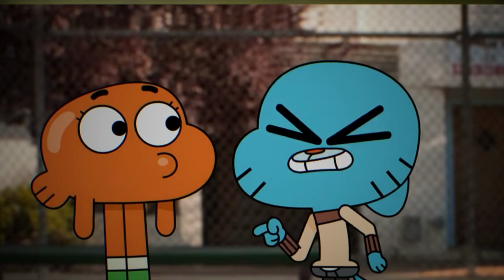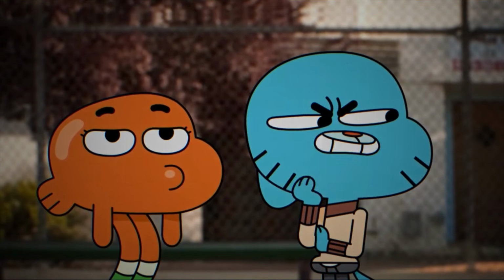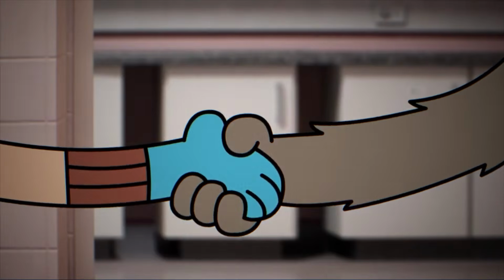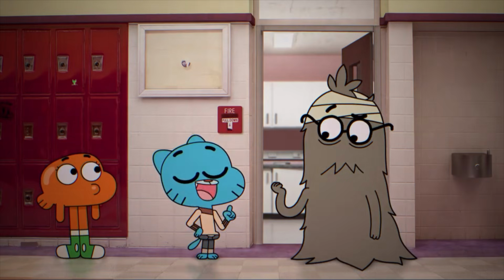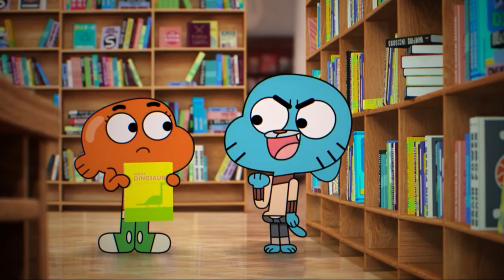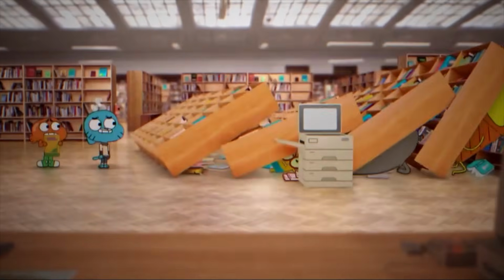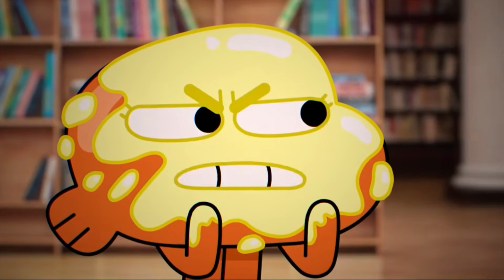Later in the schoolyard, Gumball becomes convinced that there's a secret society in school controlling everything, and he's determined to find it. He tries doing a secret handshake with Principal Brown, but when that doesn't work, he sets off the fire alarm and sprinklers. In the library, he rotates a bookshelf looking for a secret lever, which causes a domino effect that squishes multiple students under the falling shelves.